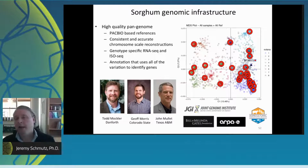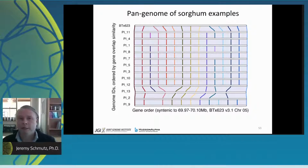And this combines a lot of different funding sources and efforts. And it's really the only way to build this kind of infrastructure these days. And so just to give you a pan-genome sorghum example with 14 different variants here, our reference is at the top, and these little guys here are private genes that are private to 2 separate ones of these accessions.